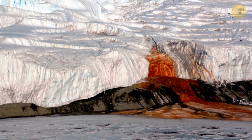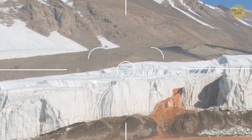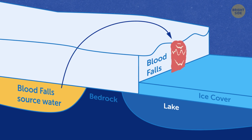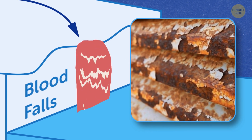Take a look at this waterfall named Blood Falls. Reddish water falls from the white ice. Scientists concluded that the color is related to iron. The water coming from the glacier oxidizes and rusts when it's exposed to oxygen, and the red color occurs.